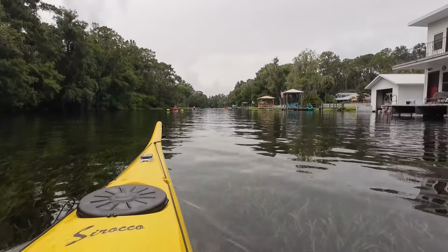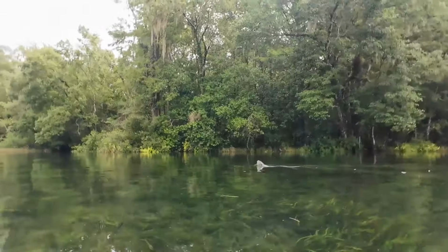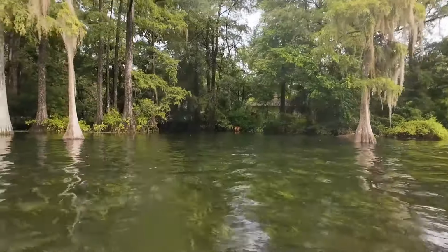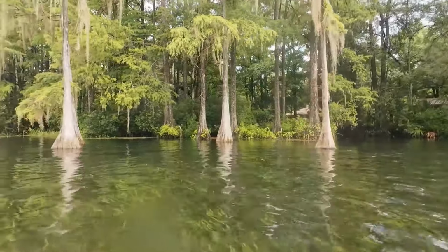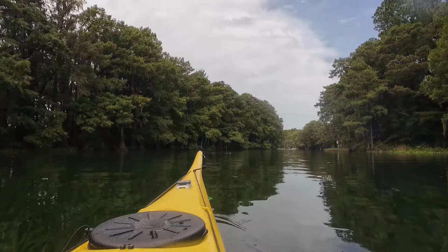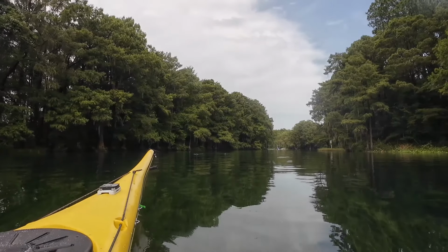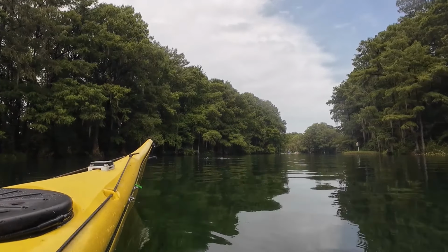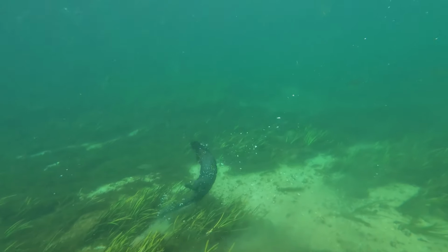Up ahead I can see the first of many river otter sightings. There he is, that one was pretty cool. And the next shots are better. The cypress growths, I just think that's really neat to see. Just feels like Florida right there. There you can see the river otters playing just up ahead. You can see they're just having the best day ever. And then right up here, there were a couple more river otters playing around.